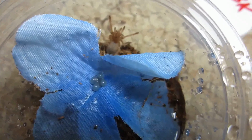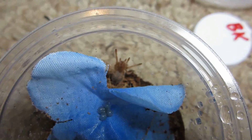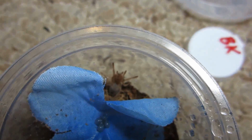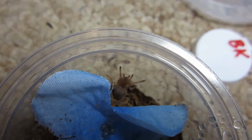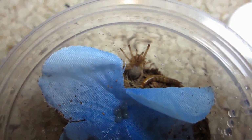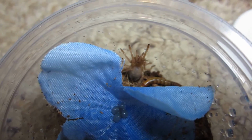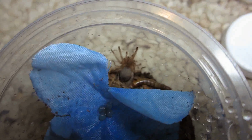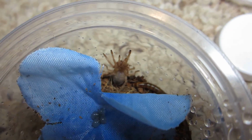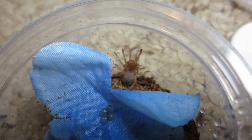Next. Here's my very, very tiny Brachypelma klaasi, the Mexican pink. I'm going to see if I could find it a very tiny mealworm. These are all babies here, so I found one. Are you gonna eat that, sweetie? Maybe not. Well, we'll let that one go as an update. We're doing really well. Alright, we'll move on.